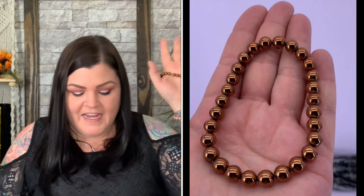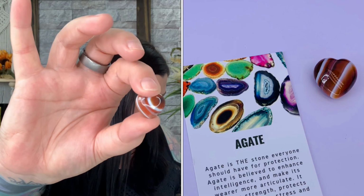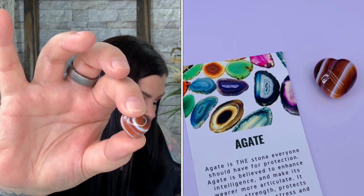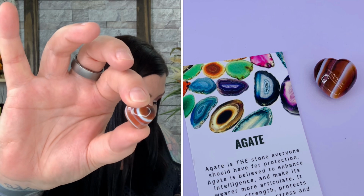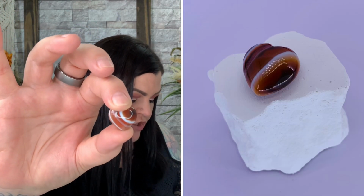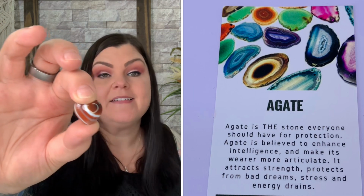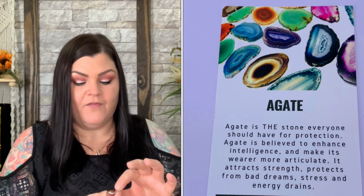So here is the rose hematite bracelet. And then the crystal for this month. Oh my gosh, I love when we get the little hearts. I collect all different sizes of the hearts. So this is an agate. Agate is the stone everyone should have for protection. Agate is believed to enhance intelligence and make its wearer more articulate. It attracts strength, protects from bad dreams, stress, and energy drains. That's an amazing one. And I love those colors.